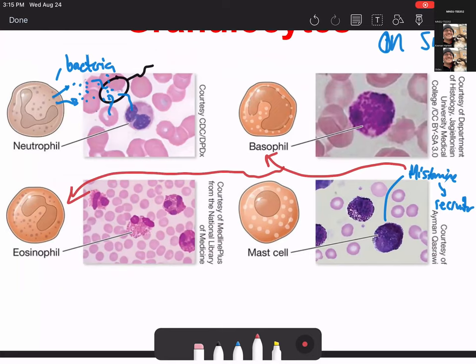So basophils and eosinophils have a very, very similar role. If it helps you to think of them as basically the same thing, I don't mind that. They again have little granules that they can release and they kill their targets.